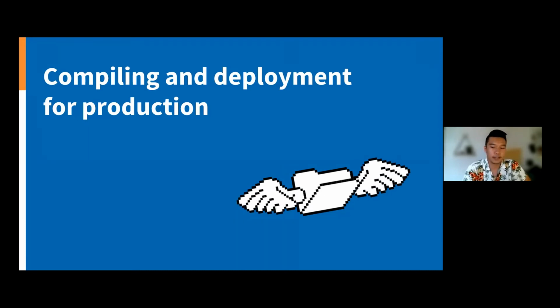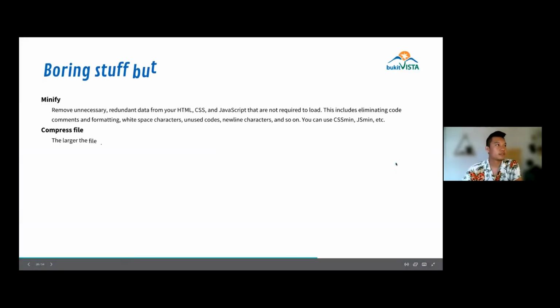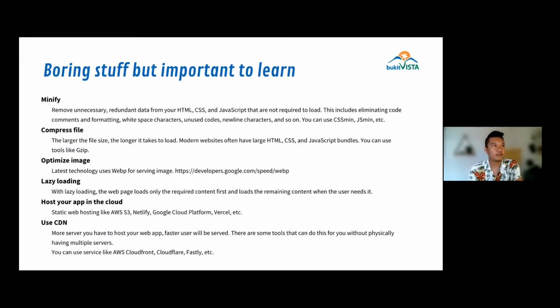Okay, let's go to the next one. Let's go to compiling and deploying for production. So this is boring stuff, but I think it is important to learn. So we will go through this pretty quickly.